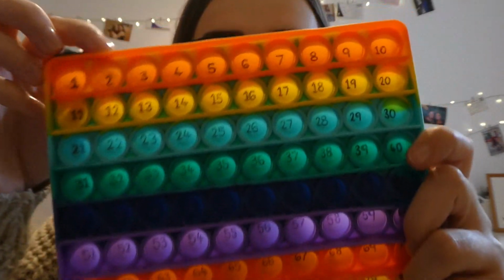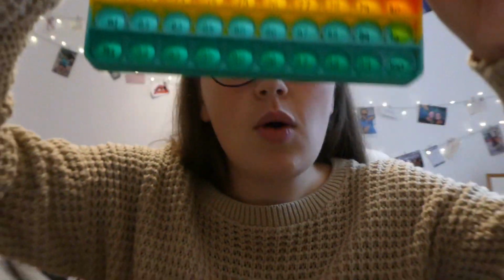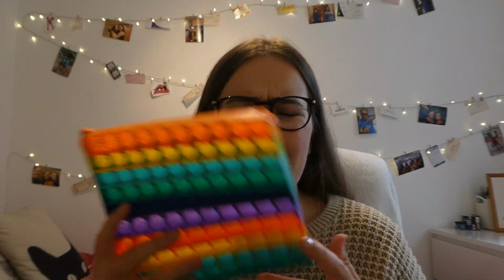I also bought this hundreds puppet. So I've written the numbers on every single one, 1 to 100. I'm hoping to use this for lots of maths games. I haven't decided exactly what yet, but I know it's going to be super useful. Even for like an intervention session with times tables, or prime numbers or anything like that. I think it's really useful, and it's really engaging. Like, kids love these poppets. Kids and kids. Me.